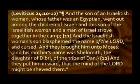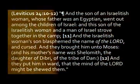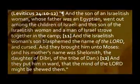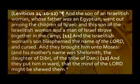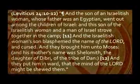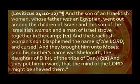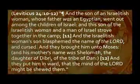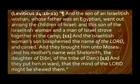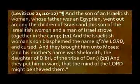Leviticus 24:10: And the son of an Israelitish woman whose father was an Egyptian. Think about that. Egypt is always a type of the devil. The Pharaoh of Egypt has a snake coming out of his head. There's your clue, Sherlock. Anyway, the son went out among the children of Israel, and this son of the Israelitish woman and a man of Israel strove together in the camp. And the Israelitish woman's son blasphemed the name of the Lord and cursed. And they brought him unto Moses, and his mother's name was Shelemith, the daughter of Dibri, of the tribe of, there it is, Dan. And they put him in ward, which means they put him in prison, that the mind of the Lord might be showed them.